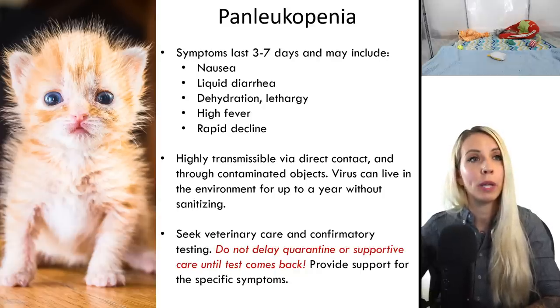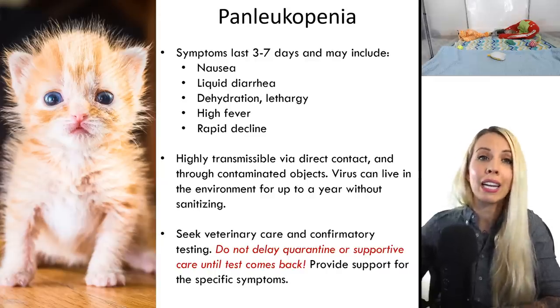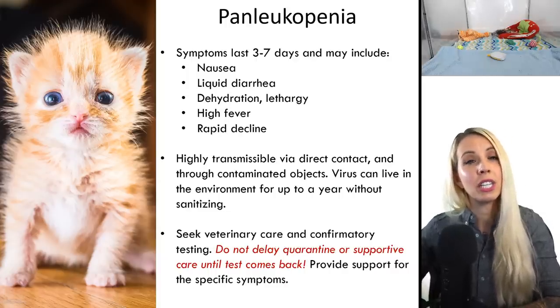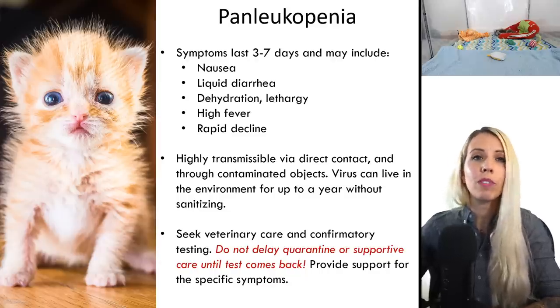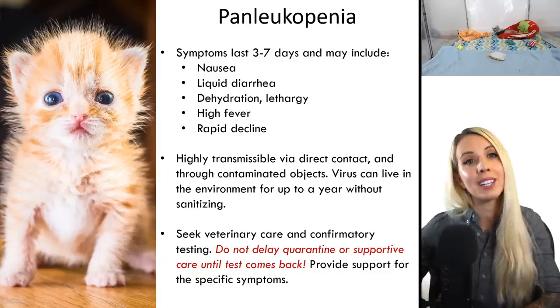Get them tested for panleukopenia. And even if that test is going to take some time to come back, please start acting as if they have panleukopenia right away. Because whether it's negative or positive, you're going to benefit from isolating that kitten and providing supportive care to them. This is a highly transmissible virus that can live for up to a year in the environment if you don't sanitize properly.